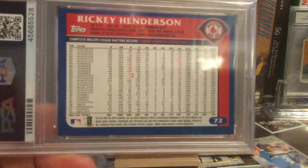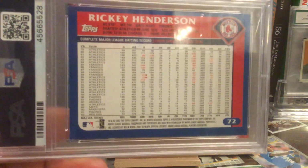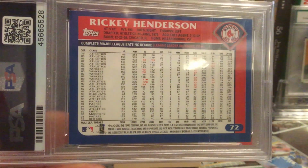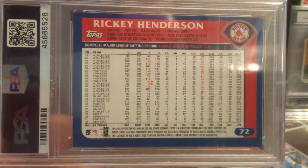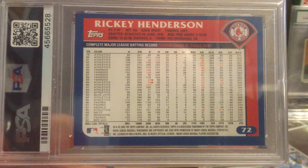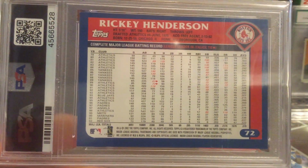And if you look on the back, it's so cool because on Rickey, red means league leader. I think the diamond means they led the entire major. Maybe that's not right. I can't remember. Let me see what that means. Oh, they tied. Oh, italics means they led the whole league. And look at all the years that Rickey led the league in stolen bases.